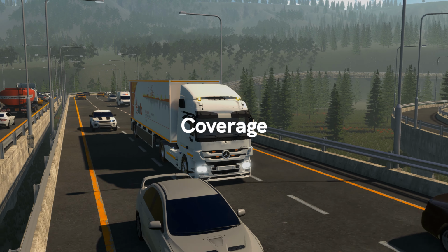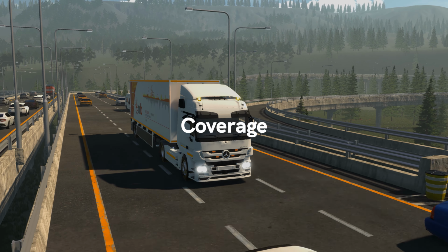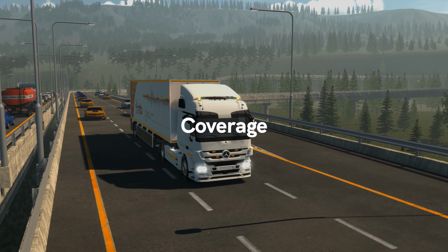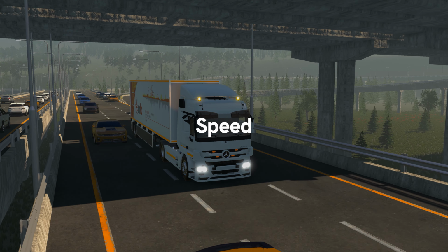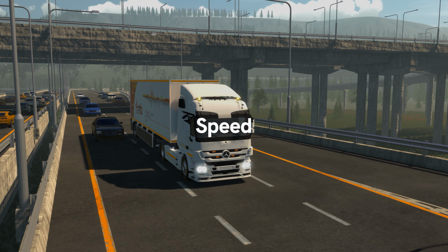Coverage. An iPAVe samples every meter, a sampling rate that is up to 80 times faster than traditional methods, such as the falling weight deflectometer. Speed. An iPAVe can survey at 90 kilometers per hour, with typical outputs of 500 kilometers per day, dependent on the composition of the road network.